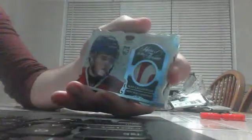All right, and here we have a nice patch, numbered 1 out of 25 for the Montreal Canadiens, another Montreal patch, Alex Galchenyuk. I don't think I got that right, but the card speaks for itself. That's a really nice patch there, and it's an eBay 1 of 1, if you believe in that kind of thing. 1 out of 25. So Montreal gets two really nice patches through three boxes.